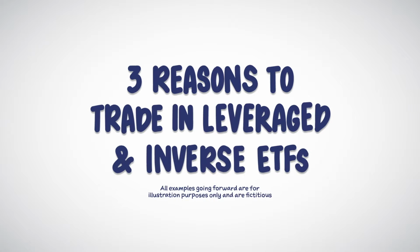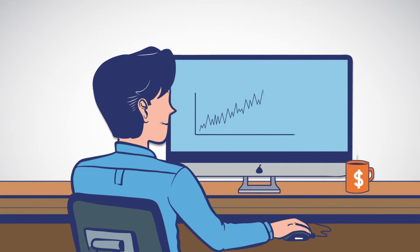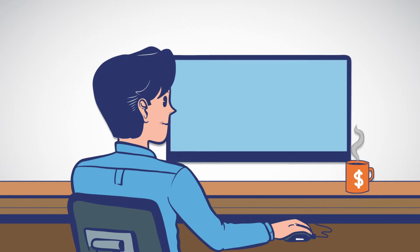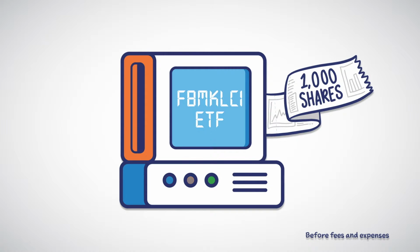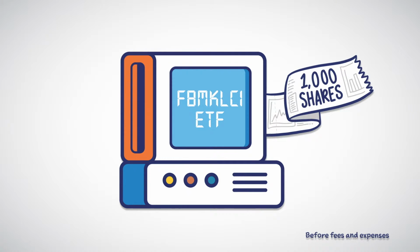Let us look at 3 reasons to trade in leveraged and inverse ETFs. Let's assume you have a view on the KLCI index and decide to use the FBM KLCI ETF for your market exposure. Obtaining 1,000 shares will cost you around 1,780 ringgit, and there is the possibility of putting that full 1,780 ringgit at risk.